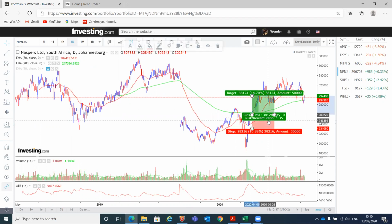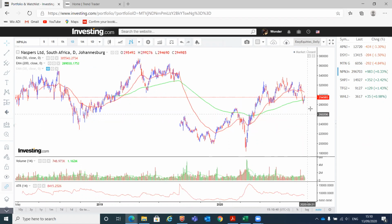So now, by the look of things, it seems like Naspers found a support around 2,800 Rand per share. So that's an area of value. The support level is the 200-day exponential moving average. So from here, we are looking to buy at this level and having a stop from around 2.8. We'll have a stop level 1.58 ATR below this level. We are looking to target the previous swing high at 3,360 Rand. So that's one of the trades that we are looking to take this week.